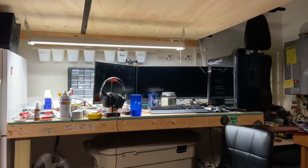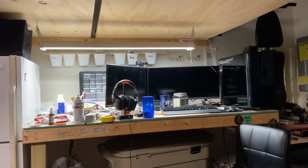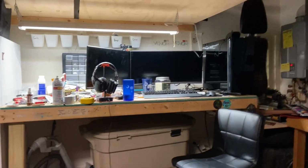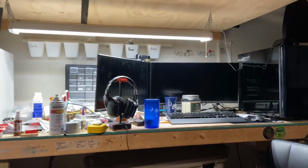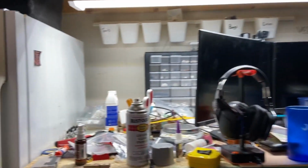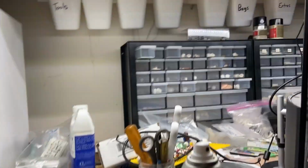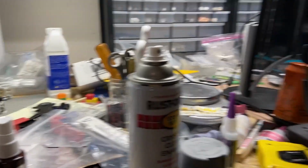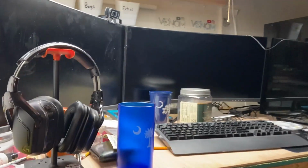So, for those who don't know, this is where my Lego tutorials, all that stuff has happened. At least the latter half of my tutorials. Since then, I've consolidated all my stuff to one side. You guys can see I still have the bins very far back there. But since then, I've moved my computer into this space. I use it for gaming.